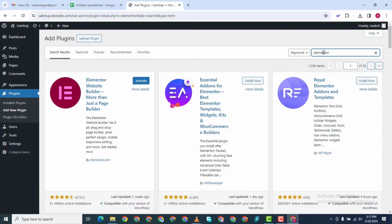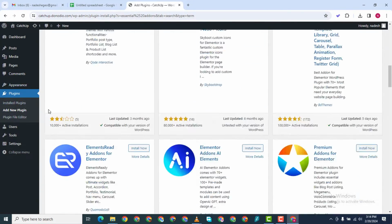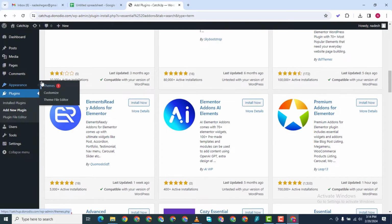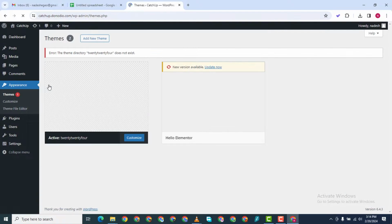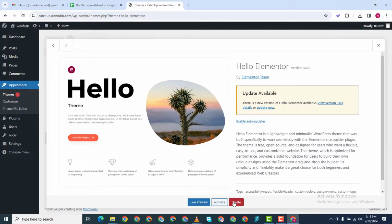Okay, we want to search for another one, Essential Add-ons. Install now. It's installing. So after this, we want to go ahead and go to the themes. You see we have this here, Hello Elementor and all this. We're not going to use this. I'm just going to delete these two. I'm going to delete these two.